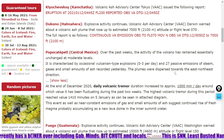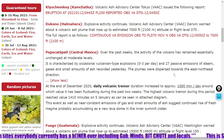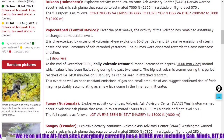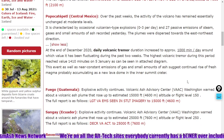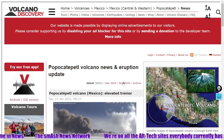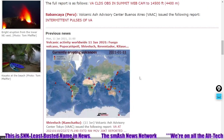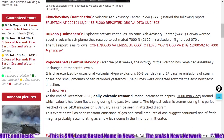Is Popocatépetl upticking? At the end of December 2020, daily volcanic tremor duration increased to approximately 1,000 minutes per day, around which value it has been fluctuating during the past 2 weeks. The highest tremor reached 1,410 minutes on the 5th of January and can be seen in the attached diagram. I don't see a diagram. In any case, Popocatépetl remains on the list, and it's been there for a long time.